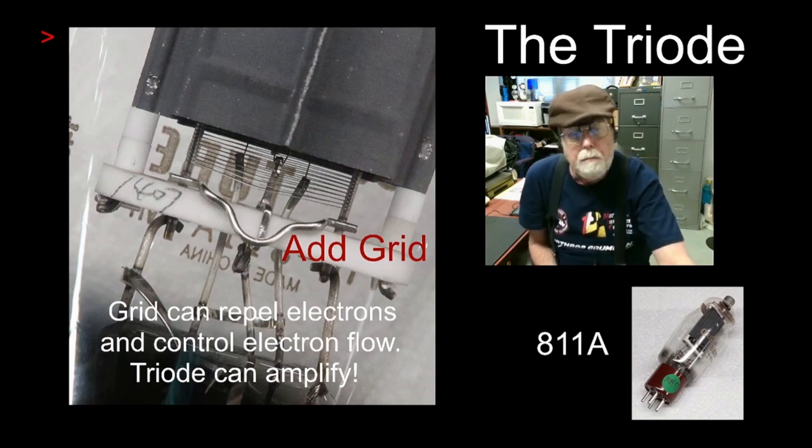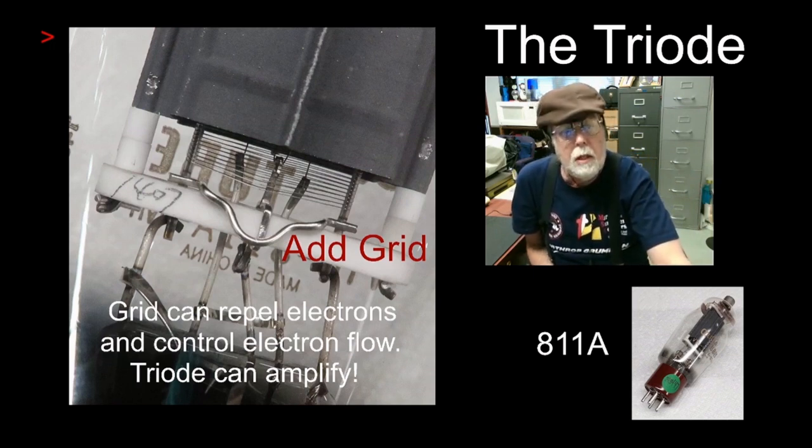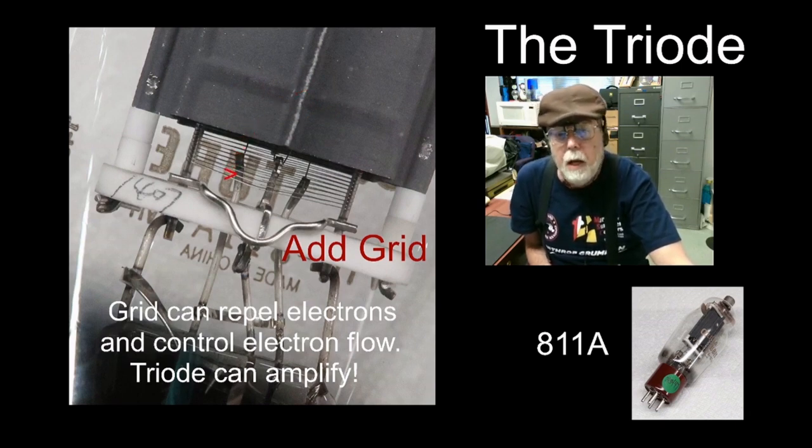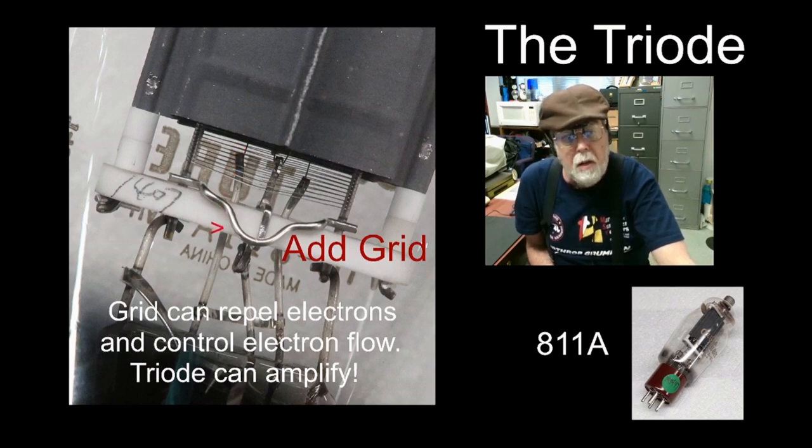But what he did was, if we take a look at this picture here, this is an 811A. I'm sure some of you have got amplifiers out there with 811As in them. It's a great tube, and they still make them. Here, the gray area is the plate, right there. The cathode is a filament that is shaped like an M. Now, you can barely see it here. You can see this lead coming in, and you can see a wire there connected to it.